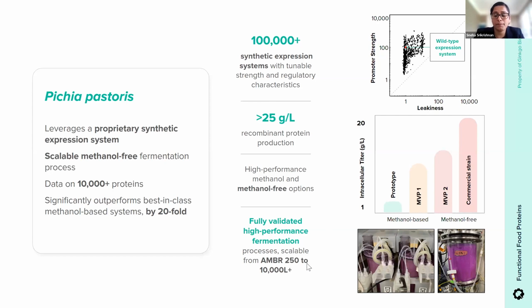They go all the way from Ambr 250s, where we can run media optimizations. We have scalable fermentations, and have been validated at over 10,000 liters for various food applications. Needless to say, our base strains, the synthetic expression systems, outperform the methanol standard best-in-class alcohol oxidase promoters by over 20-fold. But the important thing to remember here is, what does your protein need? It might not need the strongest promoter. It might need tunable expression. And that's what we are trying to achieve.